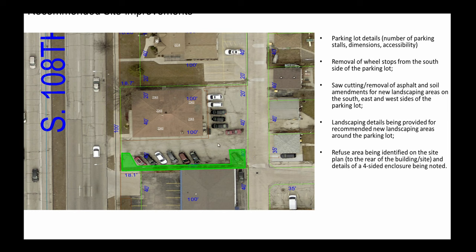Right now the refuse is, I think, somewhere back here. We'll always require a four-sided enclosure and details of that. In addition, a floor plan should be submitted, and all this should be designed by ideally a design professional, an architect, to best delineate what's proposed. We find the most success comes when something's been professionally designed and presented to planning and building inspections for permitting. So the applicant's aware of that.